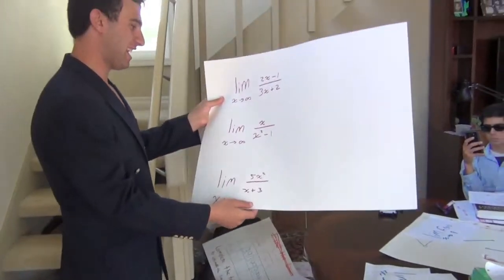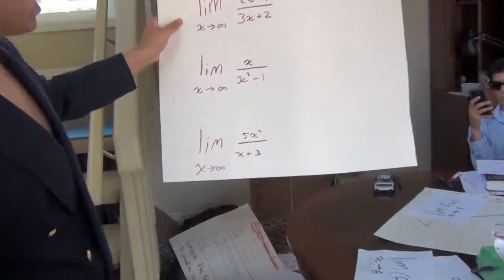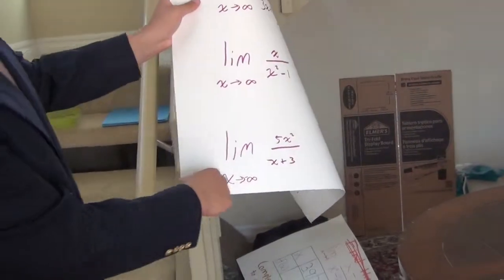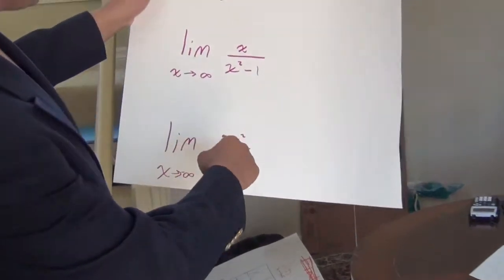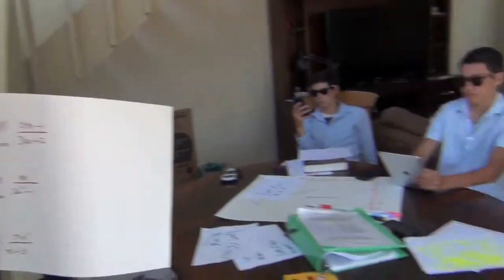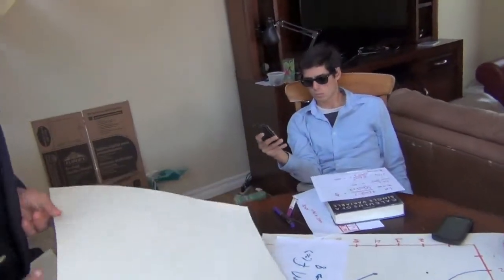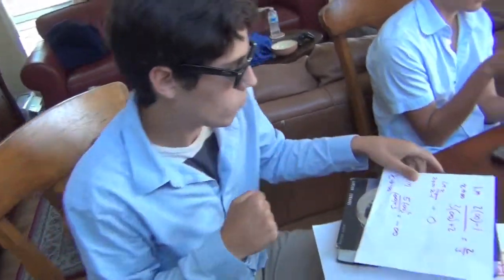We'll keep going. The limit as x approaches infinity of x divided by quantity x squared minus 1. And finally, the limit as x approaches negative infinity of 5x squared divided by quantity x plus 3. Let's see what our first contestant, Ryan Serratos, got. It's the limit of x is to infinity and beyond. Let's ask David Garcia. I couldn't find this one on Google either. Now let's ask Cole Martin. Cole Martin, answer the questions.